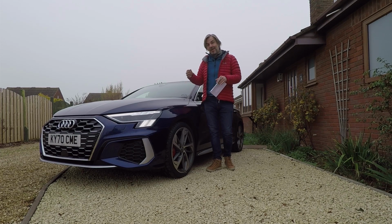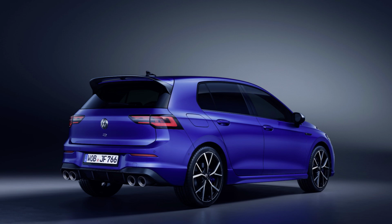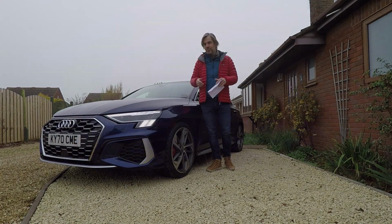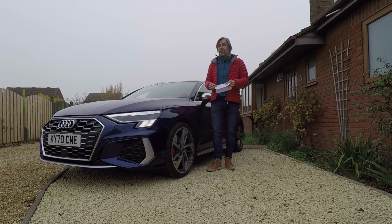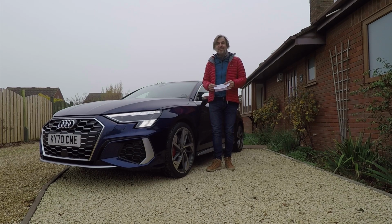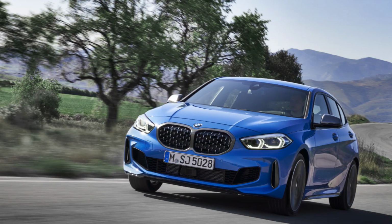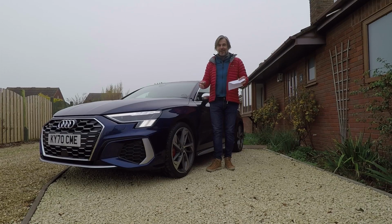At a closer price to the S3 and the M135i, we have the Mark 8 Golf R, and first impressions are that they made a real effort to make that car feel special. That might be dependent on the options, we'll see when the price lists come out. But between the M135i and the S3, there can only be one winner, with a face only a mother can love. It is, I can't believe I'm saying this, the BMW.